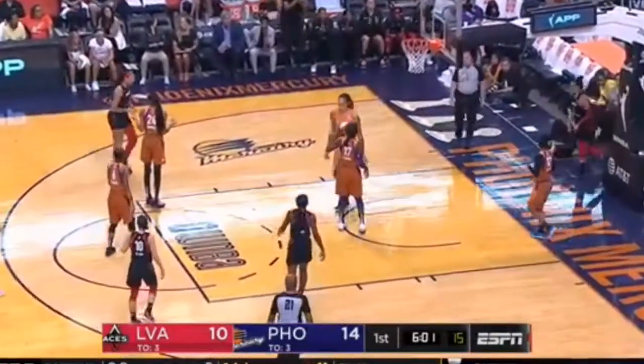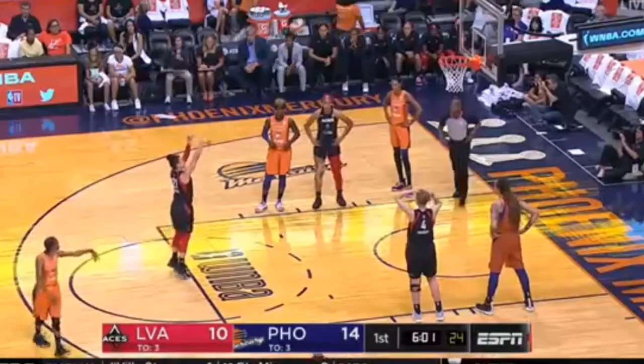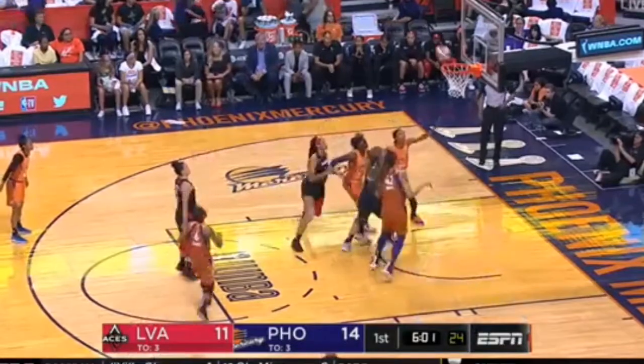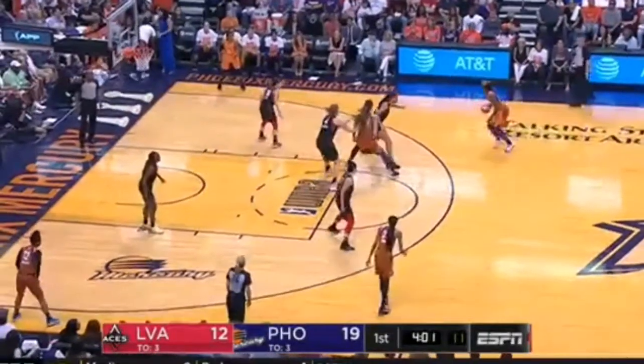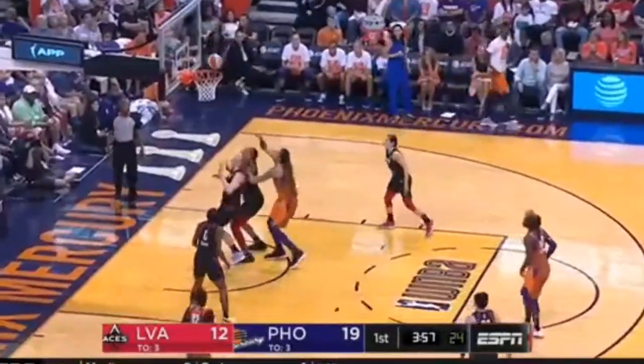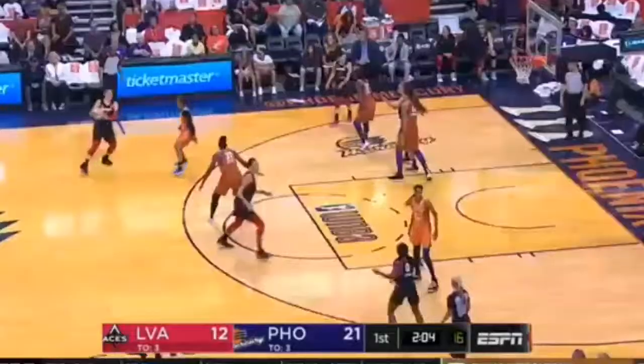Kayla McBride draws contact. One thing, very young once they have to go to their bench. McBride hits them both. January drains it. Carson with the pull-up and another friendly roll. And that's a tough goal.